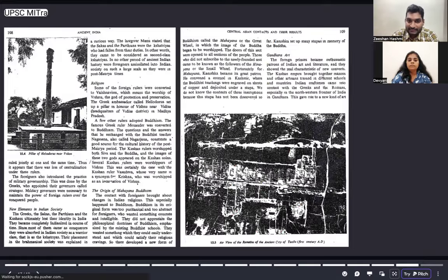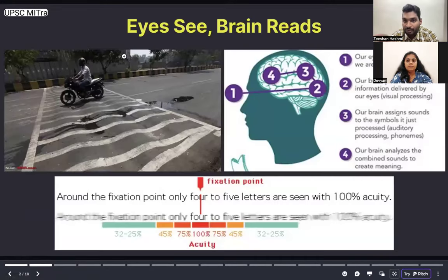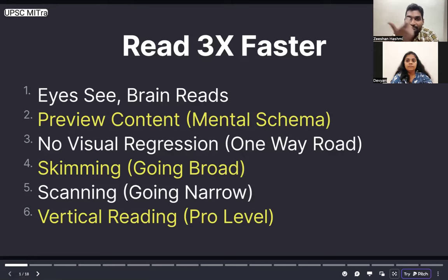Fine. So guys, these were the 6 methods that can help you increase your reading speed up to 3 times, provided that you are ready to put in the hard work and practice, because this will come only through practice. The 6 methods that we have discussed involve your brain, the 3 cognitive steps of reading, and not overdoing the first step, which is a mechanical physical step, overusing your eye.